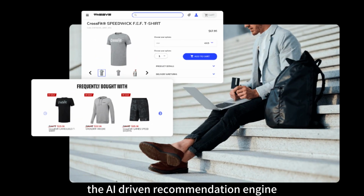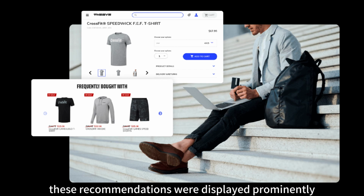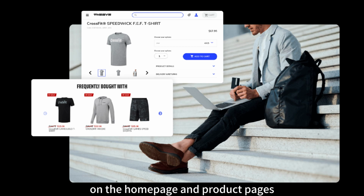Personalized product recommendations. The AI-driven recommendation engine analyzed each user's browsing history, purchase behavior, and preferences to offer personalized product recommendations. These recommendations were displayed prominently on the homepage and product pages, increasing the likelihood of users finding products that match their interests.